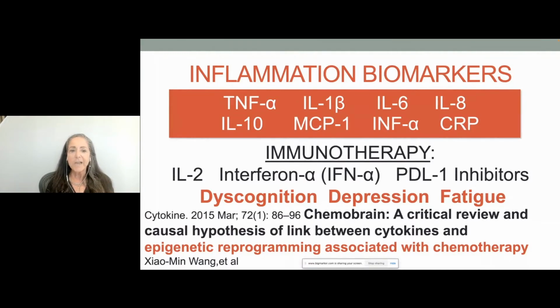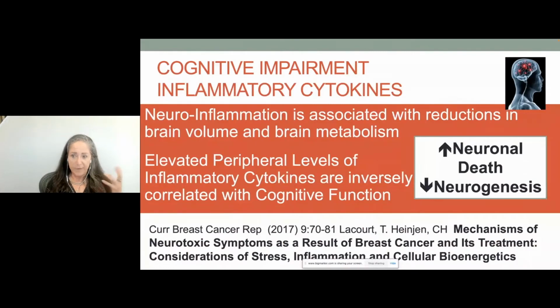She's a wonderful physician. So you'll see an upregulation of a lot of inflammatory markers in these patients. In my regular monitoring of patients, I'm always watching their C-reactive protein. So you can watch that too. That's an easy biomarker to track and watch in these patients. And remember, immunotherapies, as I mentioned, PD-L1 inhibitors will upregulate a lot of these factors as well, leading to changes in cognition, changes in mood, and increased fatigue. So we want to be mindful that this has a pretty big impact on brain inflammation.